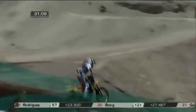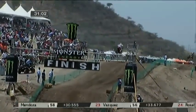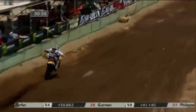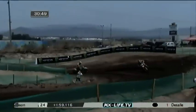But Clément de Salle, Rockstar Energy Suzuki, World MX1, leads the way at the moment. That's the gap between him and second and third. Cairoli having a look back to see who's there in fourth place. It was Rui Gonçalves last time around. Track a little bit wider, maybe in one or two places, than it was just 30 minutes ago.